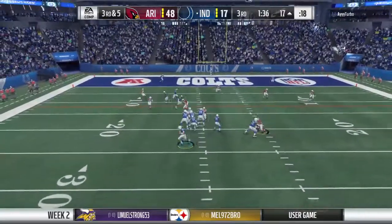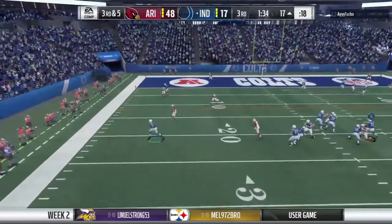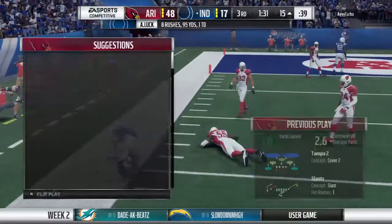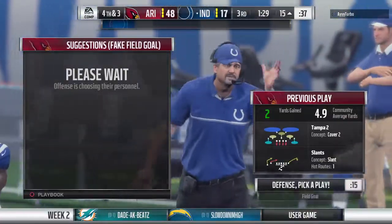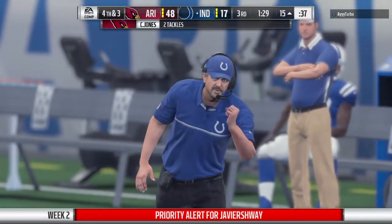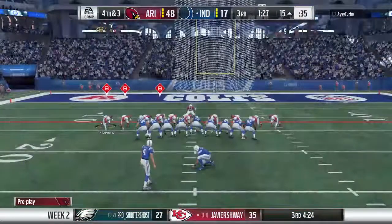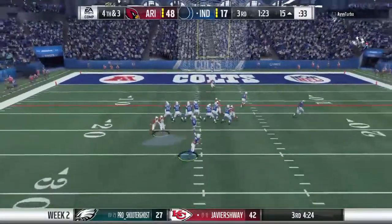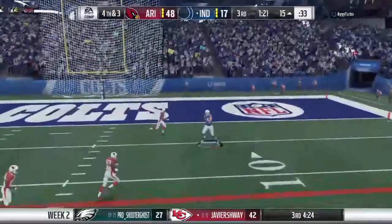Now Luck steps away to his left. He may try and run for this. He opted to go with a scramble, gets 2 yards, and now it's 4th. And defensively, they had an extra defensive back on the field, their nickel package, and it made a difference. All the receivers were blanketed, so he tried to run for it, but he came up just a bit short.